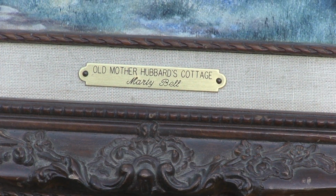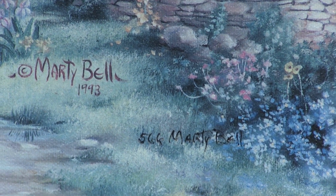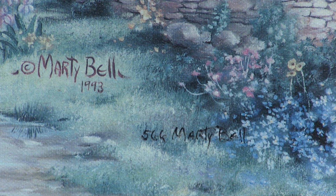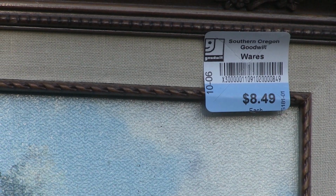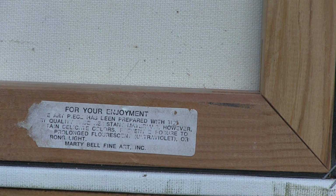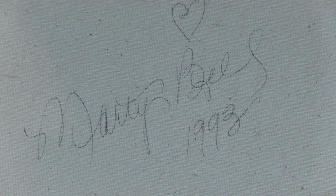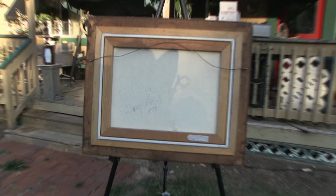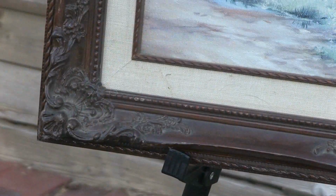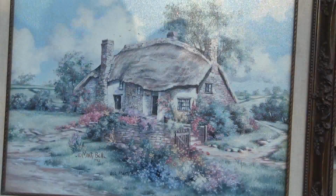Now, Old Mother Hubbard's cottage is also signed by the artist, and you can see his actual signature down below there. This sold for $8.49, but I got my discount. And on the back, it has that same sticker, but this also has a hand signature on the back of the canvas by Marty Bell himself. Now they have matching frames, which is excellent because it indicates to me that they actually do come in pairs. And here's the picture.